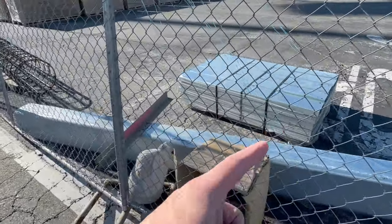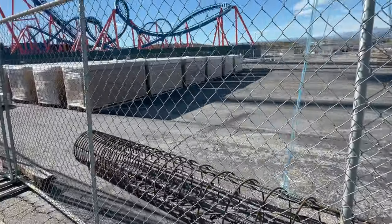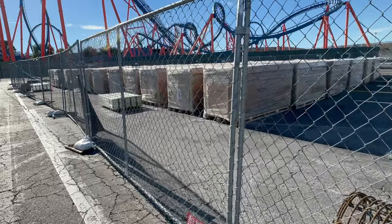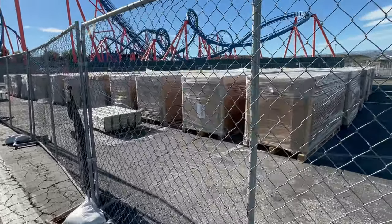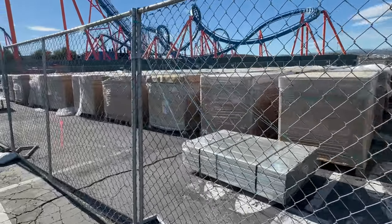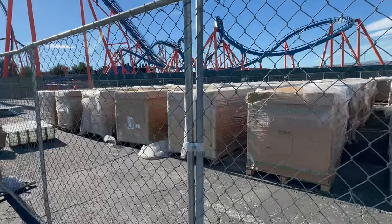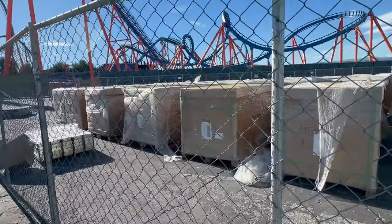So I don't know what these are, if those are panels or no, it just looks like steel plates. Yeah, like brackets. And then they got all these boxes over here. Recom. Don't know what that is. I'll try to look it up and see if I can figure it out.